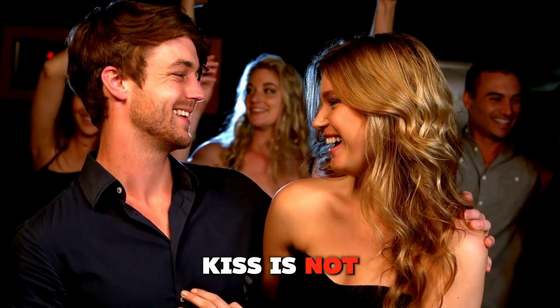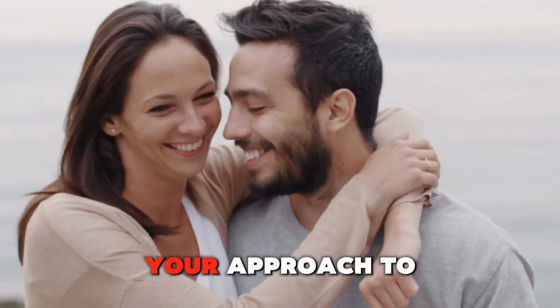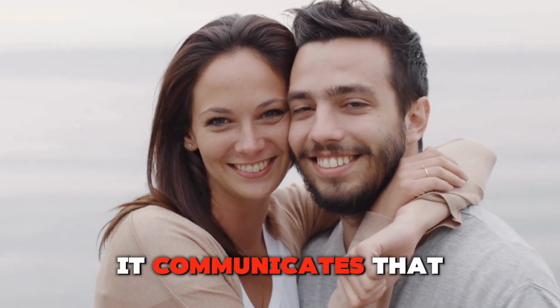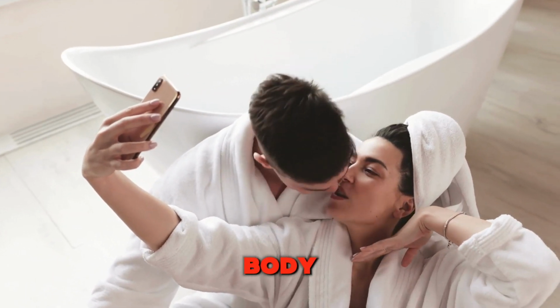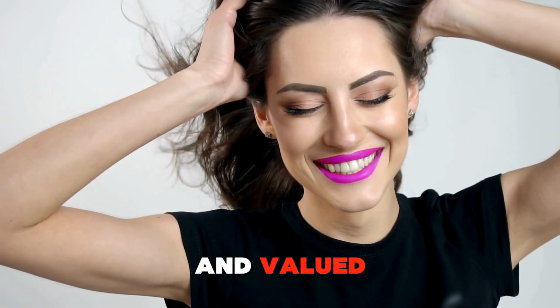This type of kiss is not only physically stimulating but also shows a level of attentiveness and creativity in your approach to intimacy. It communicates that you cherish every part of her body, even those that are seldom acknowledged, enhancing her feelings of being adored and valued.